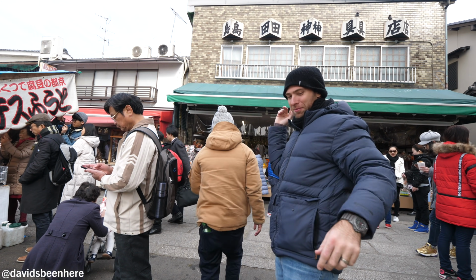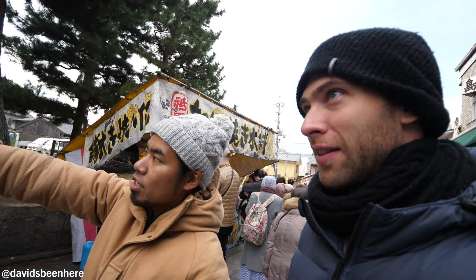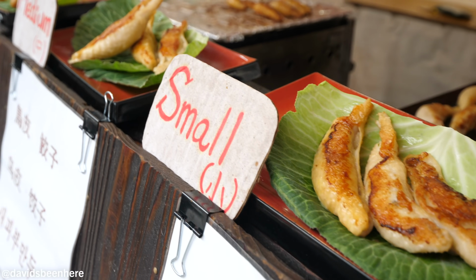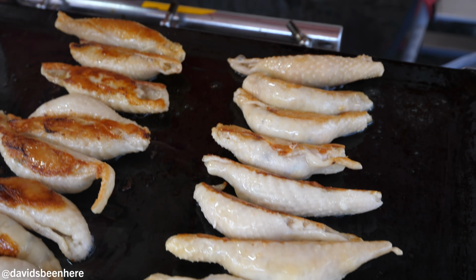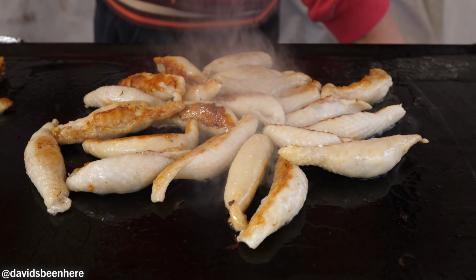Awesome. Yeah, this is a gyoza. Gyoza? Yes. See? Oh my god. Fried chicken skin dumpling. So this gyoza was wrapped with chicken skin. Wrapped with chicken skin? Yes. Okay, I think we'll finish with that. Let's get a small one. Yeah, I give you. You get it for me? Okay, perfect. So we're gonna have some chicken skin dumplings I've never tried before.